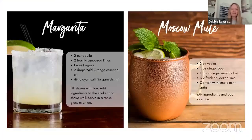If you like a margarita, have you tried adding wild orange essential oil to your margarita? Or a Moscow Mule, which actually sounds quite nice. I've never tried it. So it's vodka, ginger beer, a drop of ginger essential oil, half a fresh squeezed lime, and then garnish with lime and mint.